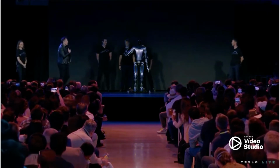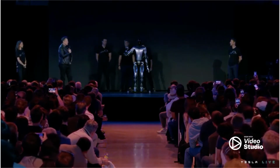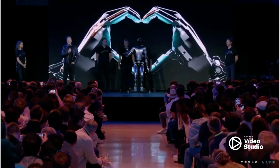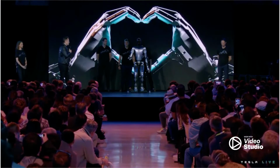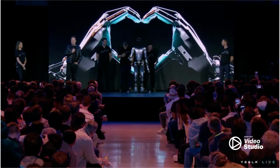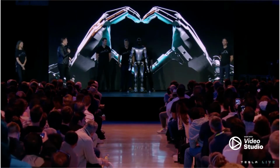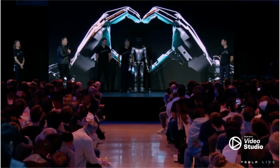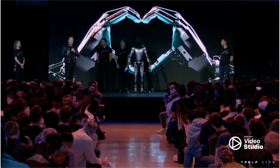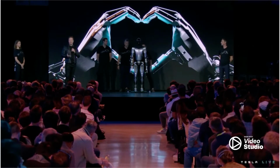So here you're seeing Optimus with the degrees of freedom that we expect to have in Optimus production unit one, which is the ability to move all the fingers independently, to have the thumb have 2 degrees of freedom, so it has opposable thumbs, and both left and right hand, so it's able to operate tools and do useful things. Our goal is to make a useful humanoid robot as quickly as possible.